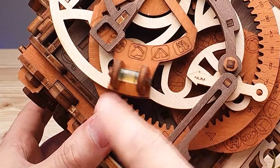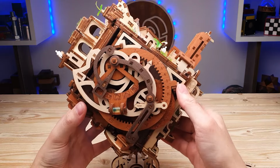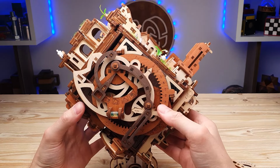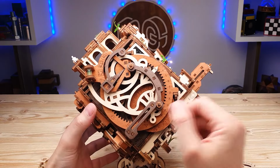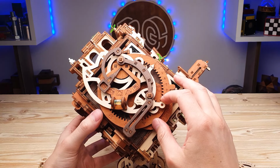And why is there a small level here? Does it mean that I have to put the puzzle in some way like so, but then when I move it, the level moves as well? Level is quite a mystery. I have no idea what it is here for.